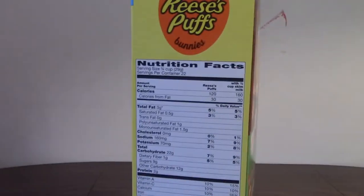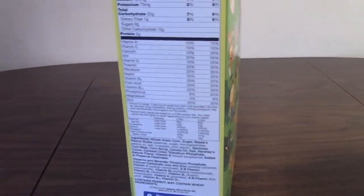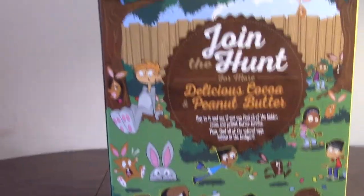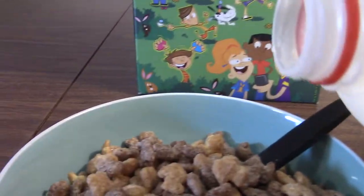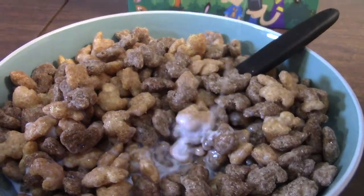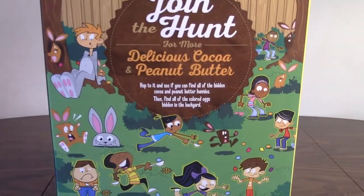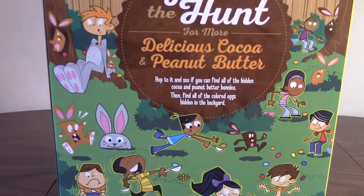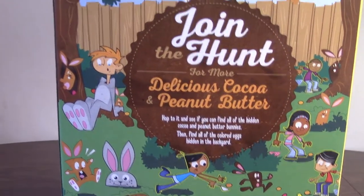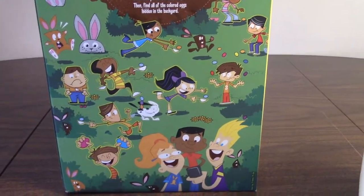We'll get a look at the side of the box. Not much going on there. Make that a little bit more entertaining. Corn puff cereal Easter egg hunt. Join the hunt.